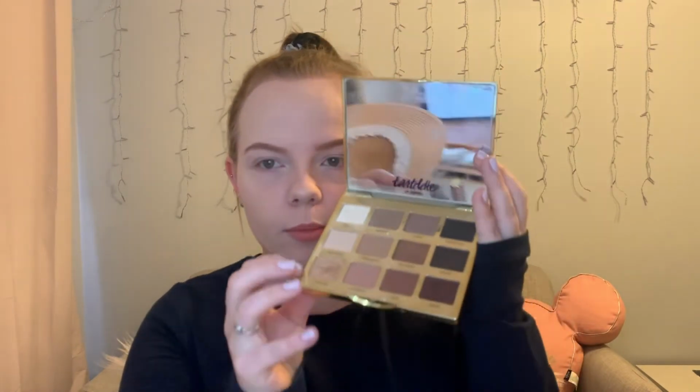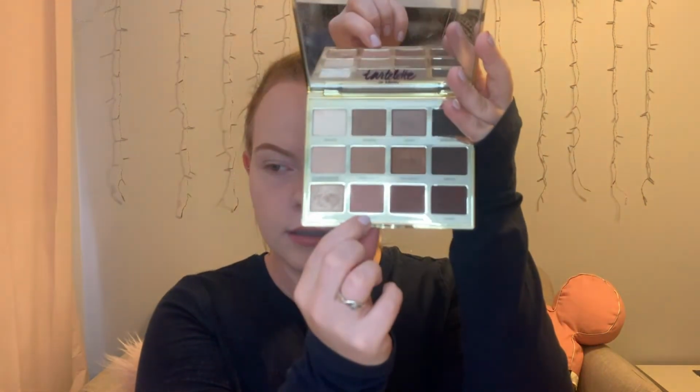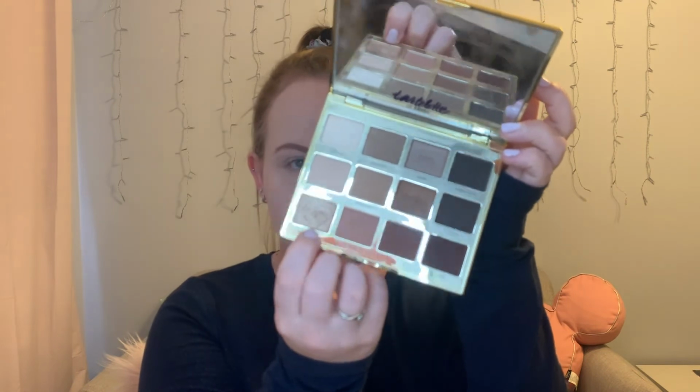Okay, so next we're doing eyeshadow. So for eyeshadow, I'm taking the Tartlet in Bloom palette. And for my everyday makeup, I usually just pop this shade here, which is Flower Child, all over the lid. Then Sweetheart in the crease. And then sometimes I pop Funny Girl in the inner corner of it. So I'm gonna go do that.